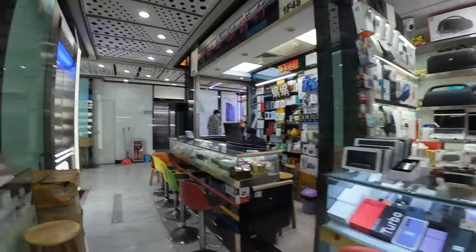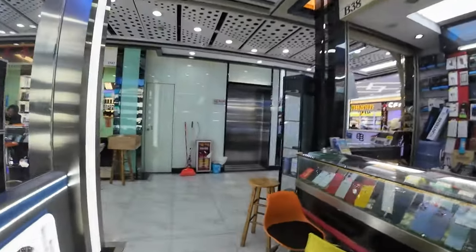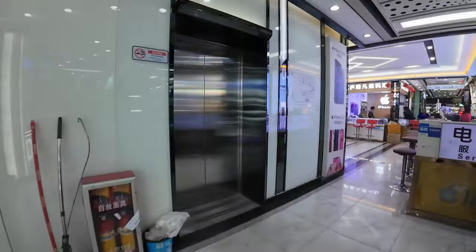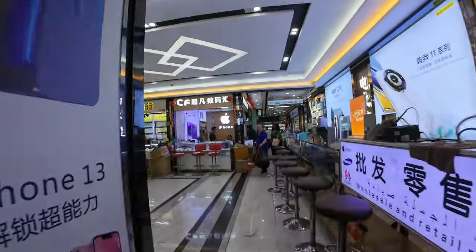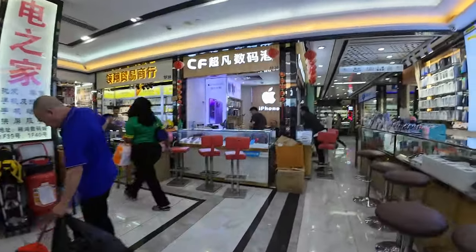Fake JBL. I've seen real JBL, but that's fake, yeah. You can tell by the color of the paint on that one and just the logo itself.